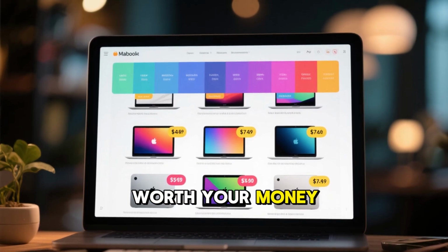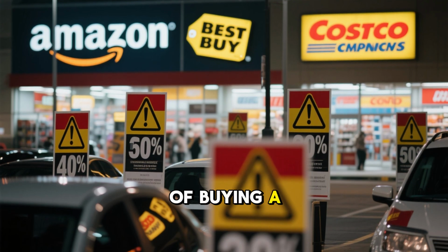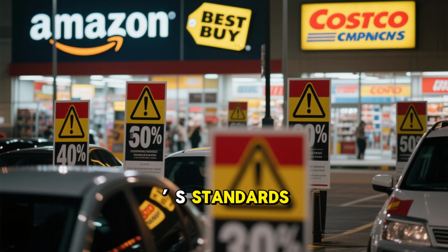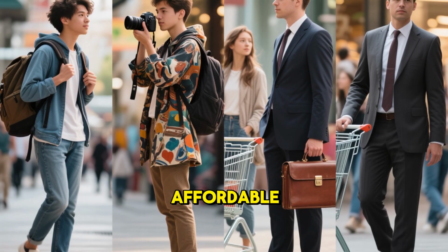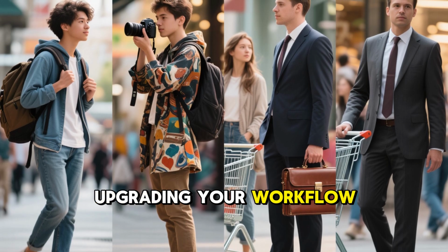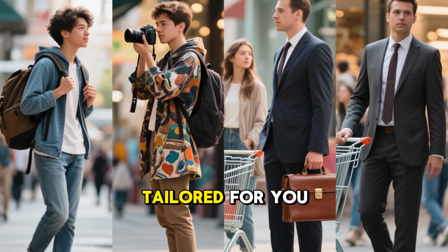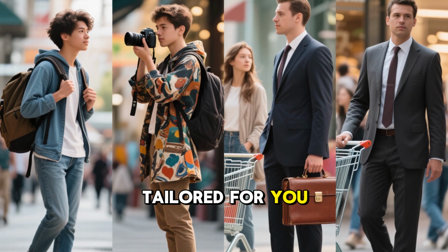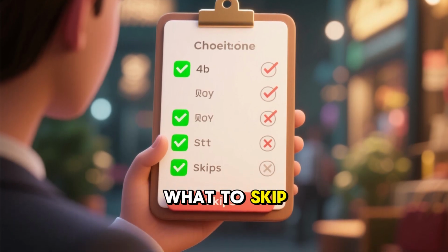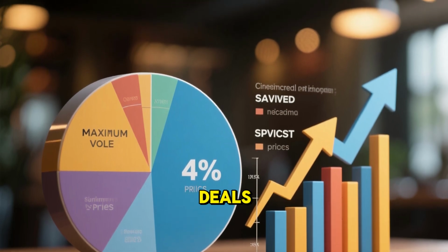Which MacBook is worth your money, which stores are offering the real discounts, and how to avoid falling into the trap of buying a model that looks new but is actually outdated by Apple's standards. Whether you're a student looking for something affordable, a creator needing power, a business user upgrading your workflow, or someone who just wants the best deal without the headache, this video is tailored for you. By the end, you'll know exactly what to buy, what to skip, and how to get the maximum value out of this year's Black Friday MacBook deals.